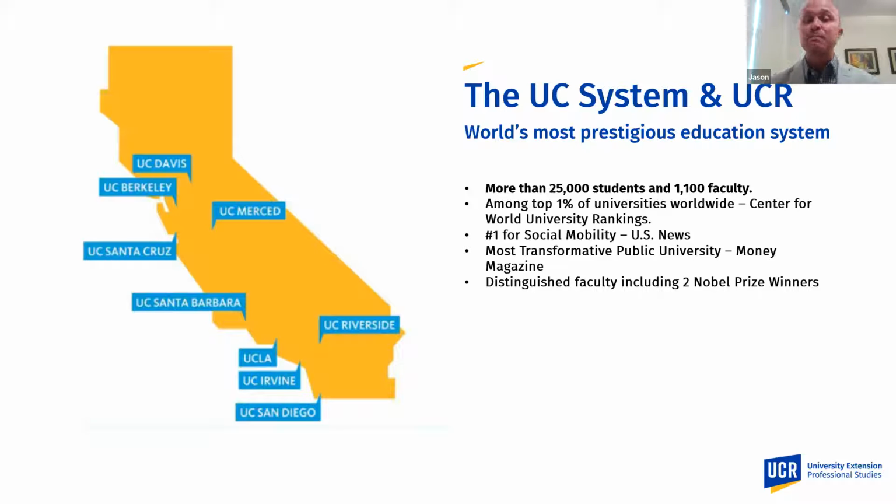The campus, it's a medium-sized campus. There are more than 25,000 students and over 1,000 faculty members. What's really cool and unique about the faculty is we have 2 Nobel Prize winners on the faculty at UC Riverside. So it's an institution known quite well for not only its academic instruction, but also its research and contribution to the local community, California at large, and the nation.